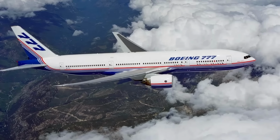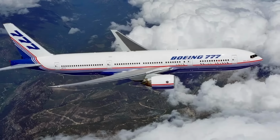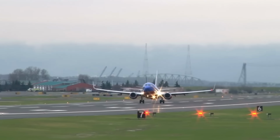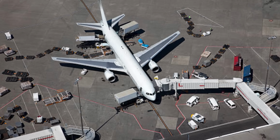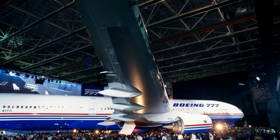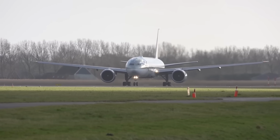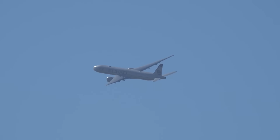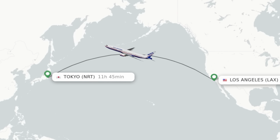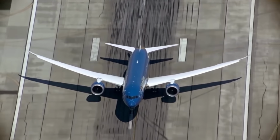Engineers settled on a wingspan of just over 199 feet for the first models. That number wasn't random. It was carefully calculated to balance lift and drag and gate compatibility at airports. The result was a perfectly judged wingspan that redefined what a twin jet could achieve. Airlines immediately recognized the advantage. The 777 could fly long-haul routes like Los Angeles to Tokyo with fewer engines and lower fuel burn. The wing became its silent powerhouse.